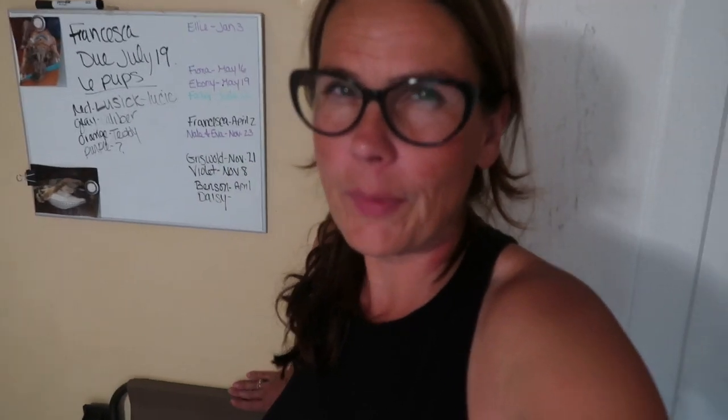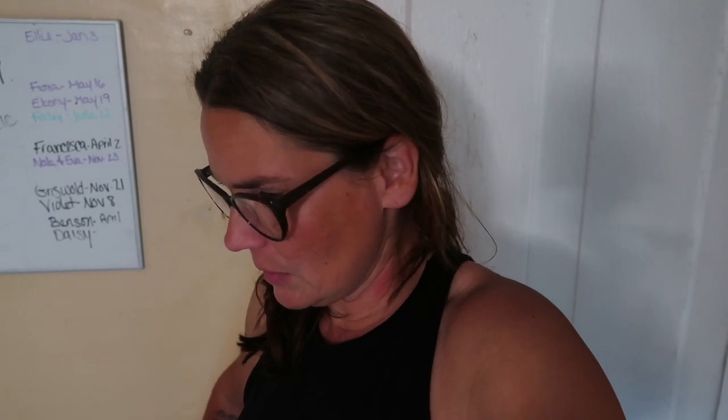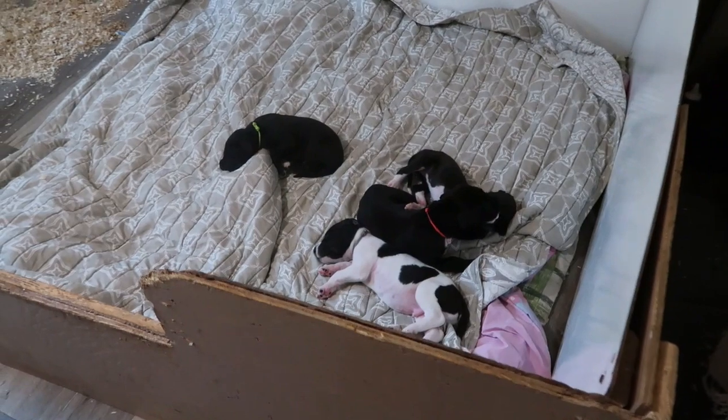They are 3 weeks old, Thursday they were, so they are getting teeth and mom is still feeding them, but she's not staying in as much with them. So I think it's time to introduce kibbles, and so today that's what we're gonna do. We're gonna get these little turkeys. Gonna get these little babies some real food.